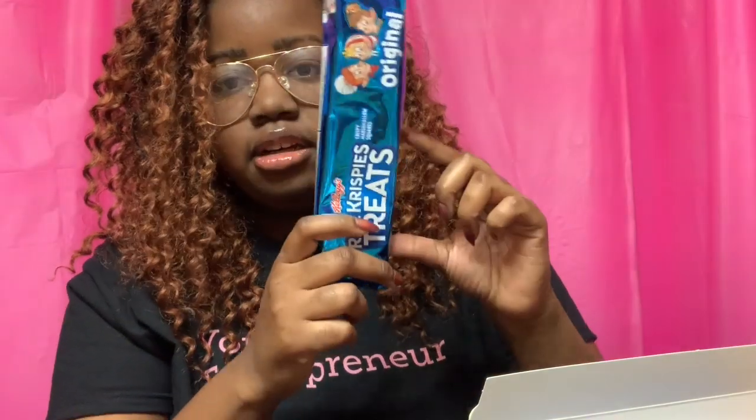Next thing is Rice Krispie Treats. And I've never had this size before. I always had the little mini ones, but I love Rice Krispie Treats. They're amazing.